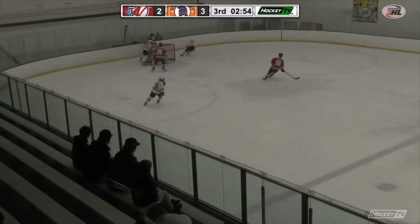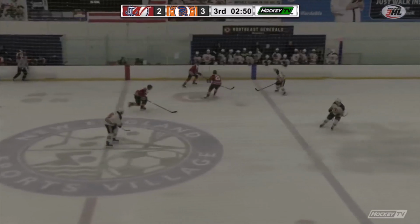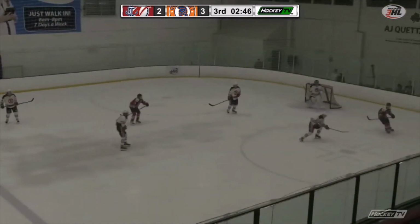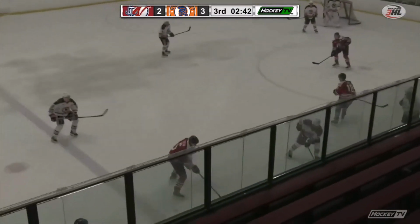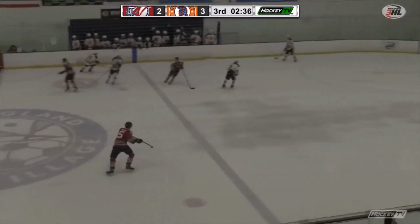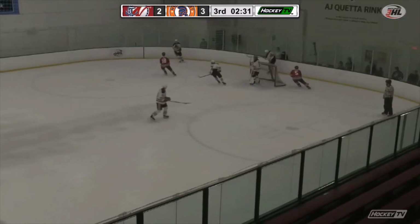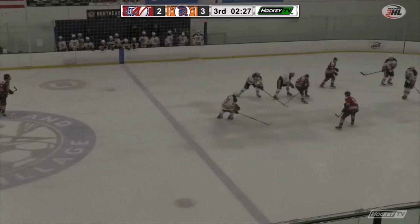Under 3 minutes to play in this third period. Hilton, far side. Crosses over the blue line. Throws it to the near side wall. Down at the hash marks. Hilton, a long shot. Glove down by Kinney. Now Hayden sends it back in. Kangas out of his crease to play it. Reed goes to the far side. Here's Gabe Capo. Can't get it out of the zone.